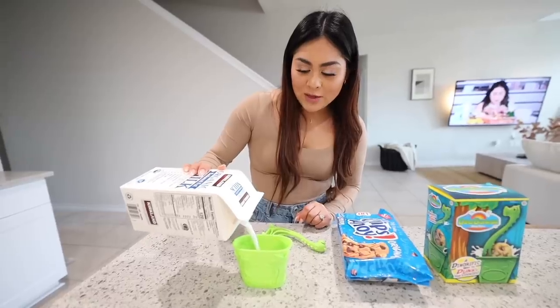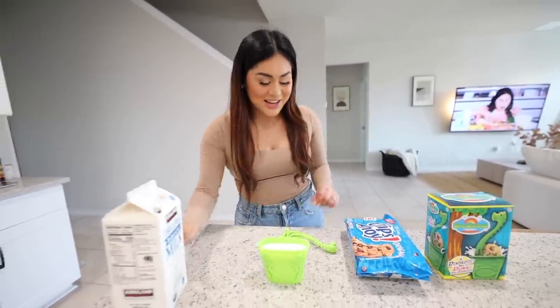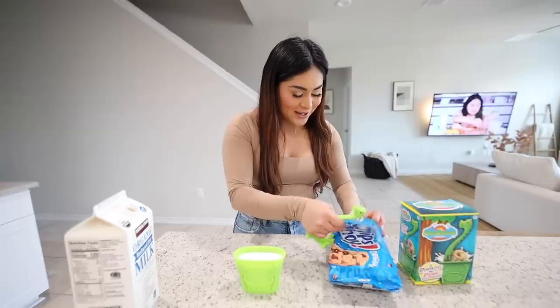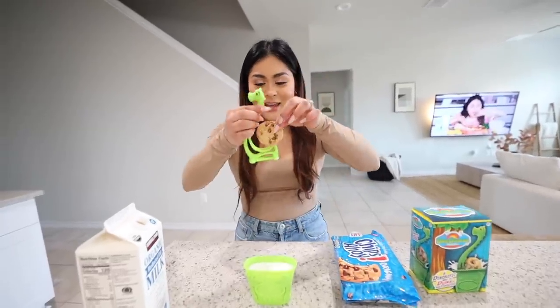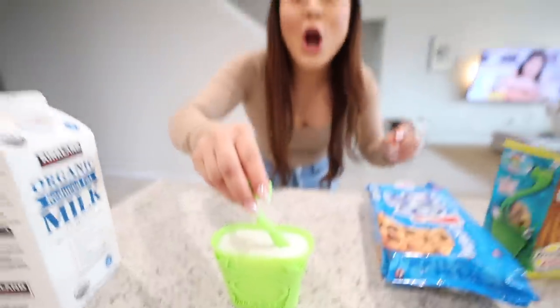So we're gonna pour the milk into the cup, and we're gonna fill it all the way to the top. Okay, I think that should be enough. We're gonna take the dino and a cookie. We're going to place the cookie in the dino. 1, 2, 3. Perfect!